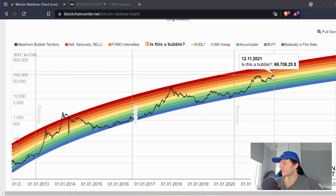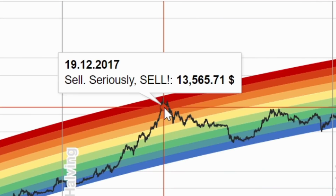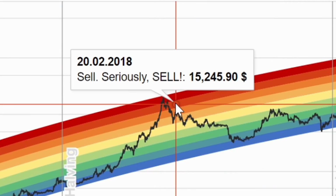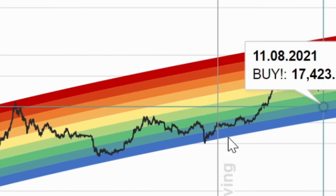So this goes back to the first two bull runs that we've seen, and it basically tells you when the top is. This red and dark orange band is basically saying, look, there's going to be a huge sell-off coming, so you better sell now. And when it gets to the dark blue and the green bands, that is basically telling you it's so oversold right now, you have to buy this.